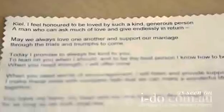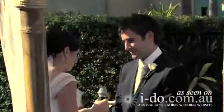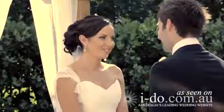I've also had a couple of couples that choose to write their own vows, do it separately, both show them to me so that I can check that the legalities are covered, but again, let the other person hear it for the first time on the day. So again, it's just adding that element of a little bit of surprise and something that's not planned.